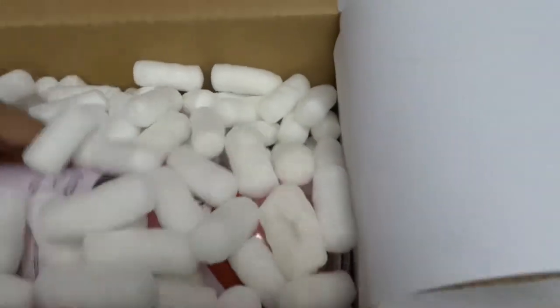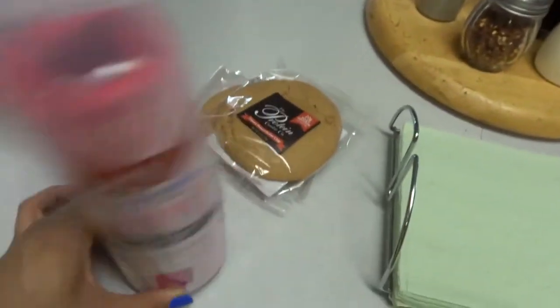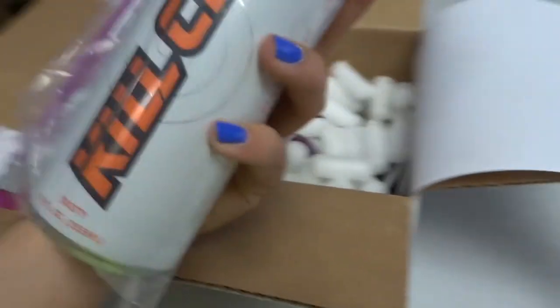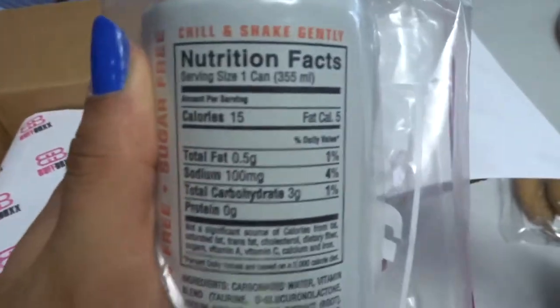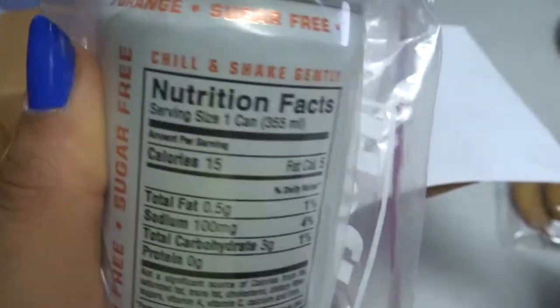All right, what is this? Cool instant when wet. Ooh, one of those cool down towels. Well, that's the bomb. Oh, that's nice. It doesn't leak. Recovery drink in blood orange. Sugar-free. 15 calories, 0.5 fat, 3 carbs, and 0 protein. That's awesome. Chill and shake gently.